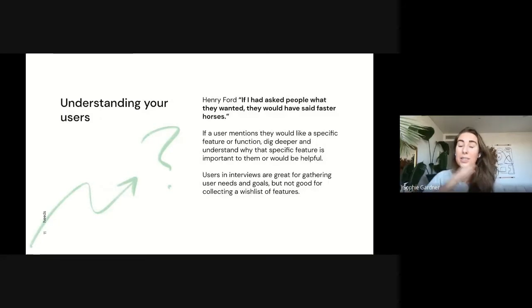Henry Ford once famously said about building cars, if I had asked people what they wanted, they would have said faster horses. This is very important to keep in mind when you're talking to your users. If a user mentions they want a specific feature, you should dig deeper and understand why they're asking for that feature. So if they say, I want a chatbot on the website, ask them why, and they might tell you, oh, because speed of customer service is really important to me. Now you know that speed of feedback is very important.